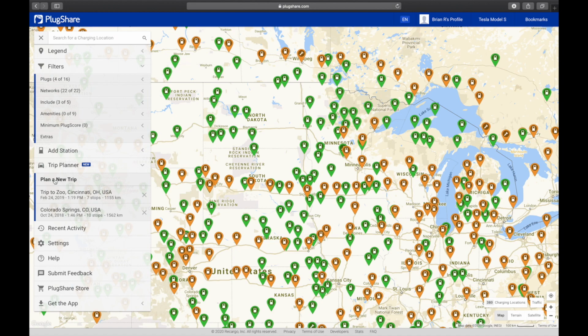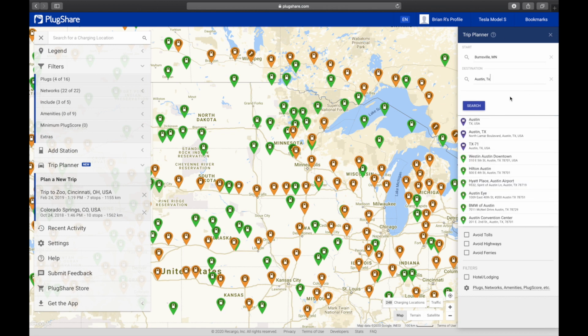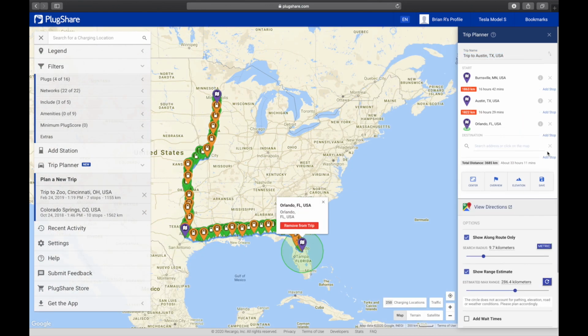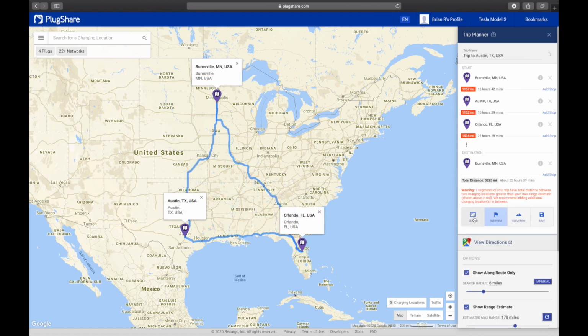You can see a couple of the previous trips I've taken there. So when you plan a trip, you can add stops. So I'm going to go ahead and try to do the whole trip again, like I did with EV Trip Planner, at Orlando, and then come back to Burnsville, Minnesota. Here's a look at our overall trip, but we don't have any waypoints put in there yet, or any charging stops. So it's giving us those red bars underneath the points saying you're not going to make it.